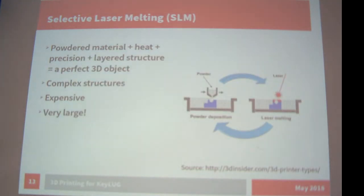Selective laser melting, which is like a combination of the layer structure and the powder coating. So basically, it makes a little layer of powder, and then the laser comes over it afterwards, a little layer of powder, and a laser over it afterwards. So we don't have as much waste. And they tend to be like refrigerator sizes, 2 or 3 refrigerator sizes for the basic models that I can see. They're not cheap, and they're not small.